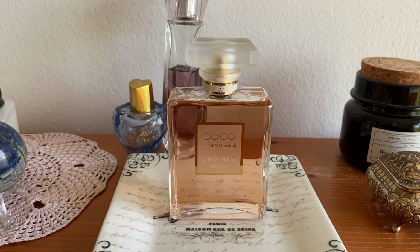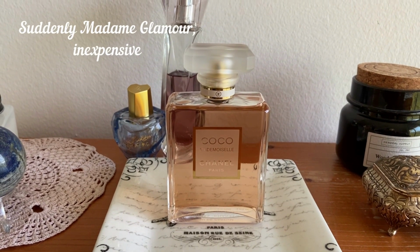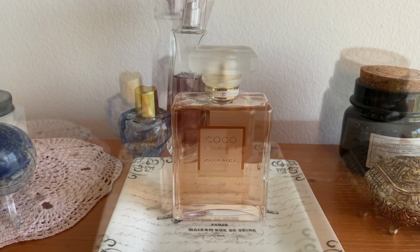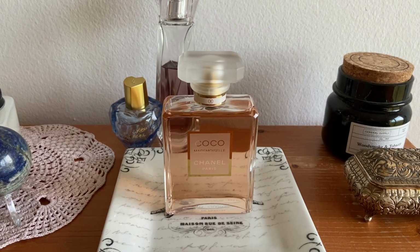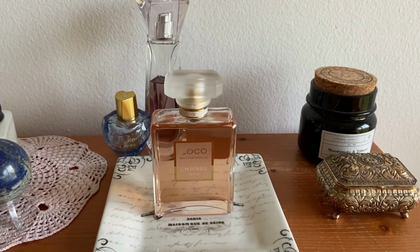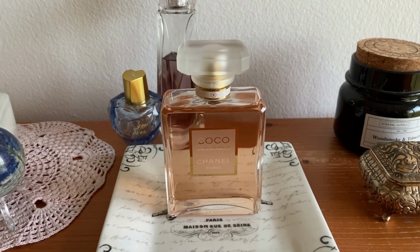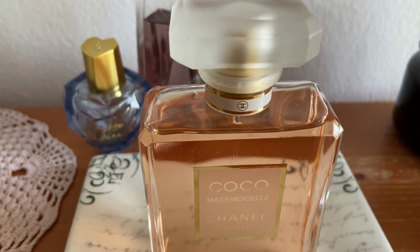I had the one from Lidl, I think it's called Madame Glamour, and honestly, it just didn't smell great on my skin. It was super screechy and synthetic smelling, so I ended up using it as a room spray. Some people may be satisfied with a dupe and cannot possibly imagine paying the Chanel price for a scent they can get for £10, but it's just a matter of preference.